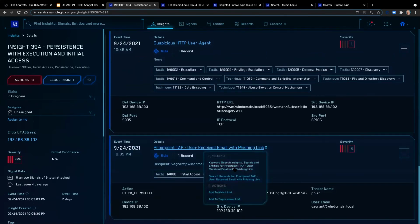Well, I can do a search just on keywords. So if I'm having an overall phishing attack protection issue in my environment, I can click on that, and it's going to show me all of the attacks that Proofpoint TAP picked up. Or I can add it to a match list. I can use a match list later on to actually do some more filtering and parsing.